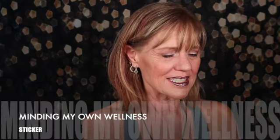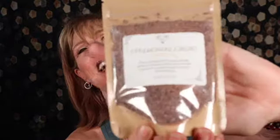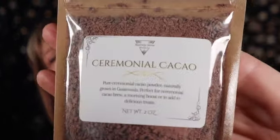Then we have our little sticker, Nourish. Very cute. A small sticker to place anywhere to remind you that you deserve to be nourished every day. Ceremonial Cacao. Pure ceremonial cacao powder, naturally grown in Guatemala, perfect for a ceremonial cacao brew, a morning boost, or to add to delicious treats. A nice size bag of cacao, and I do like cacao. It says, morning drink, add 2 to 3 tablespoons of cacao to 8 ounces of hot water, whisk until frothy. Ceremonial brew, add 5 to 6 tablespoons, so a lot more, to 7 fluid ounces of hot water per person. Whisk until frothy. Add natural sweetener and spices to taste.